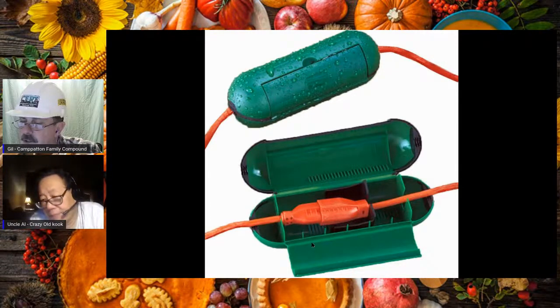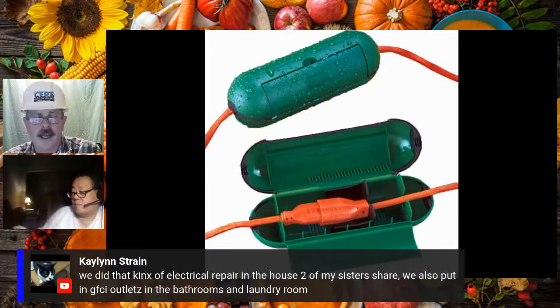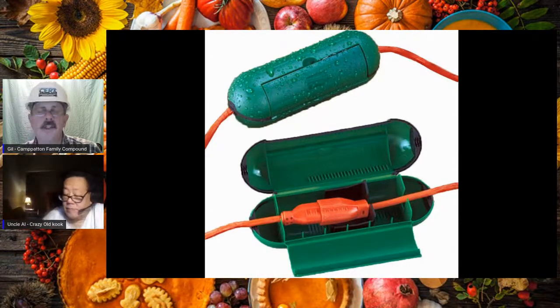I'm just reading some of the comments here. All right. Okay. Also put GFCI outlets in the bathroom and the laundry. Yes. Very good. Well, at least your houses aren't like this thing here was.